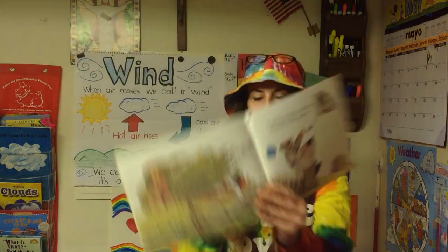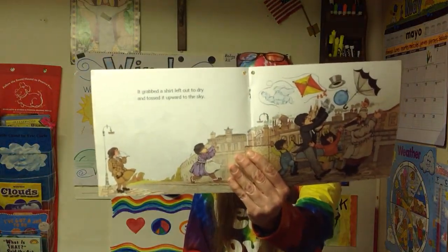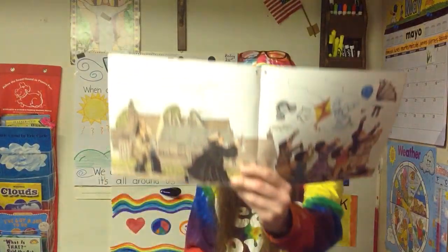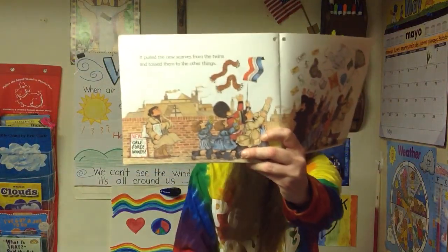The umbrella. And after the umbrella, what? The balloon. And after the balloon, the hat. And after the hat, the kite. And after the kite, the shirt from the clothesline. And after the shirt from the clothesline, it plucked a handkerchief, that's like a cloth tissue, out of a woman's hand. And then the wig of the judge. And then the mail from the postal worker. And then the flag. And then the scarves of the twins. And then the newspaper.